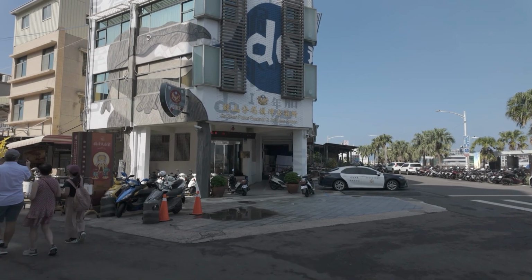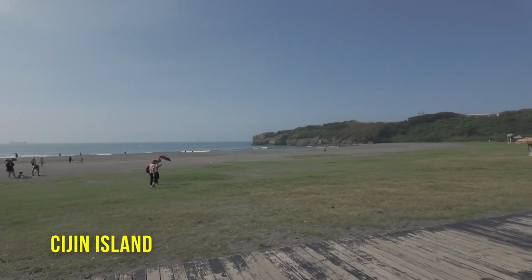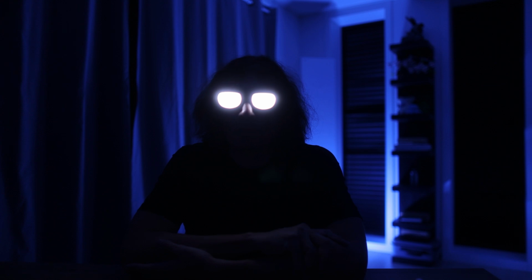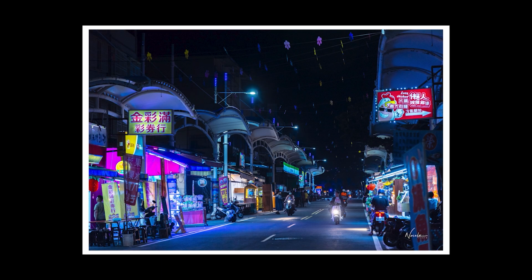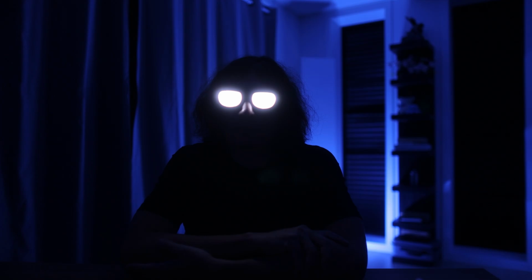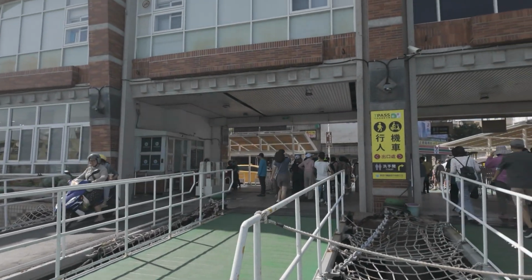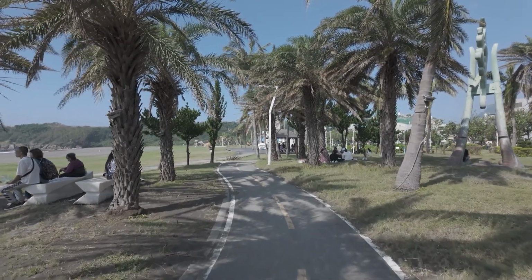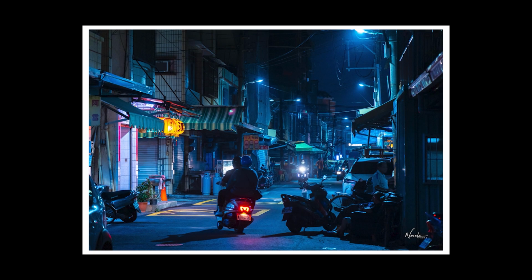During my stay, perhaps the most memorable area was Cijin Island. I found myself going there multiple times, day and night, because there was so much variety there. Whether you like taking pictures of the beach, temples, night markets, or you just want to take photos in the streets, Cijin has it. It might sound a little scary to go to an island from Kaohsiung, but it's actually only like a 10-minute ferry, and it costs the same as riding the subway because the ferry goes by every 10 minutes. So if you go to Kaohsiung, I definitely recommend visiting Cijin Island, day or night.